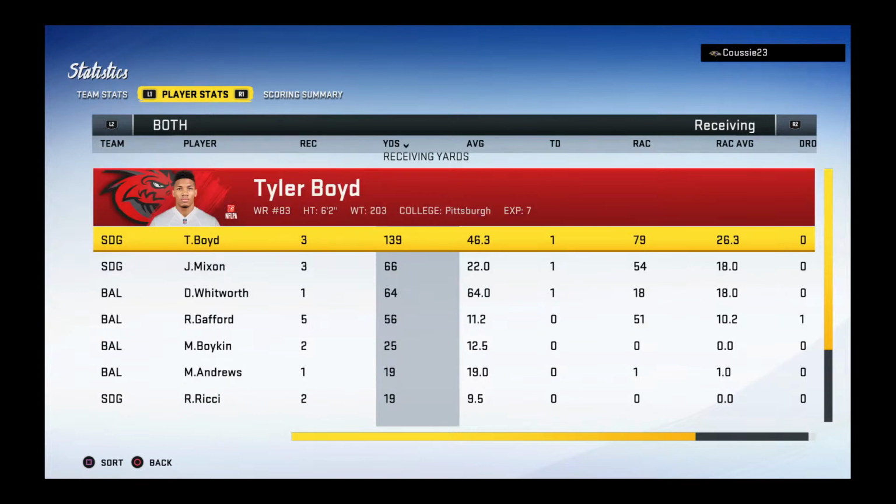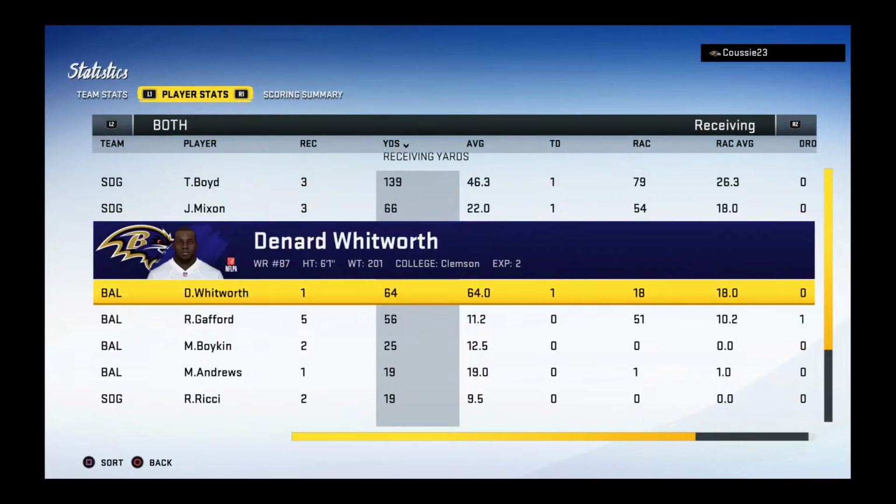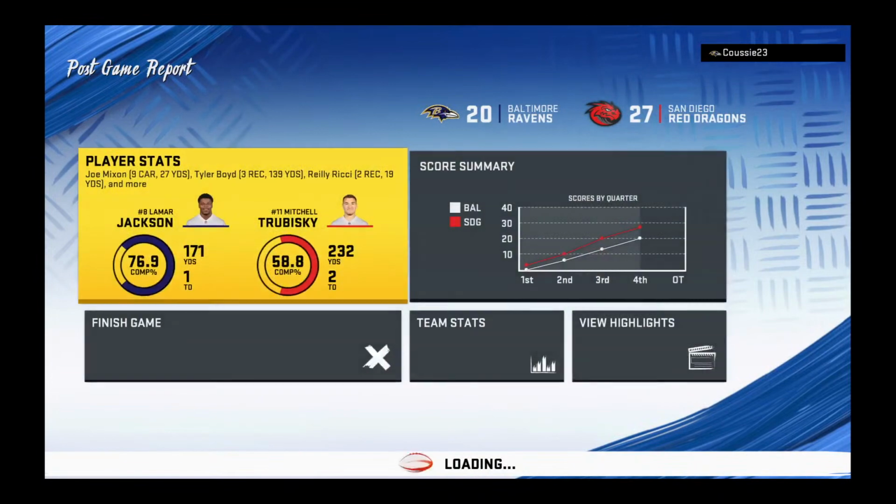So for the home team here, they just keep on rolling as they move to 9-2 with a win here. And they will hit the road next week for a date with the Cleveland.